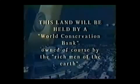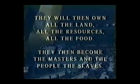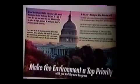This land will be held by a World Conservation Bank, owned, of course, by the rich men of the earth. They will then own all the land, all the resources, all the food. They become the absolute masters, and all the people become the slaves. It's a perfect scam. It's a perfect system. Because the eco-threat is now global, then obviously it can only be controlled by a global authority. And guess who that is? Why, of course, it's the United Nations.